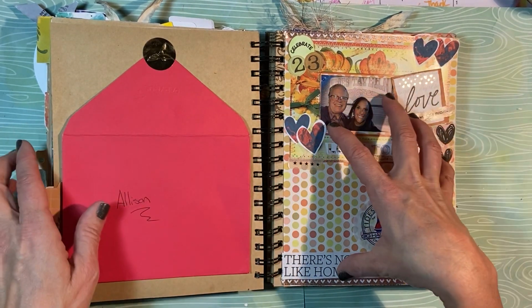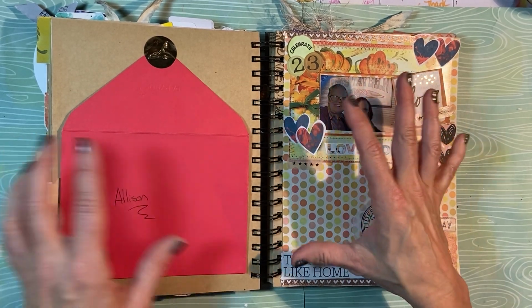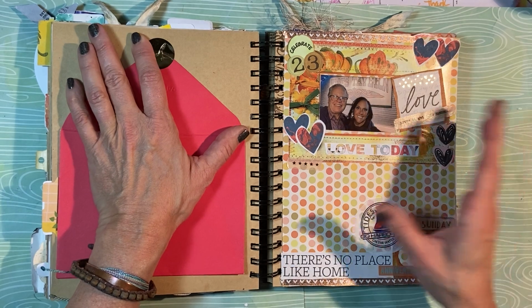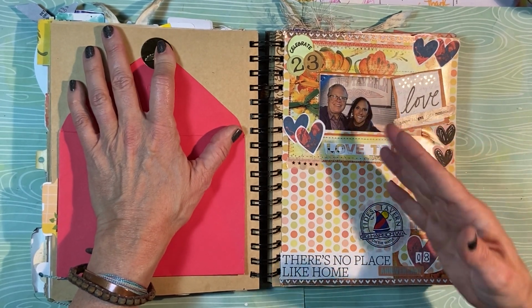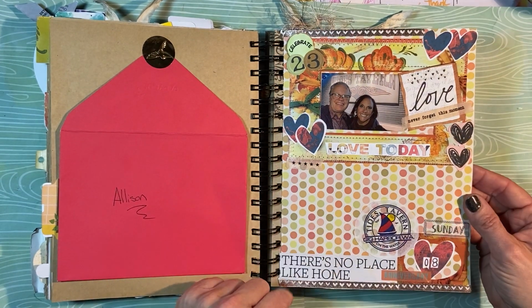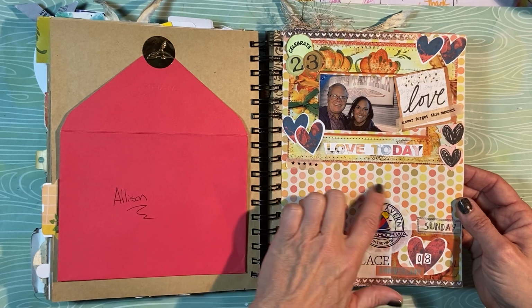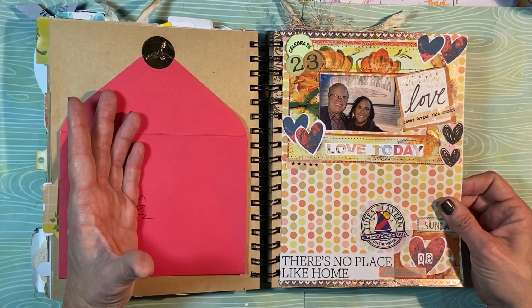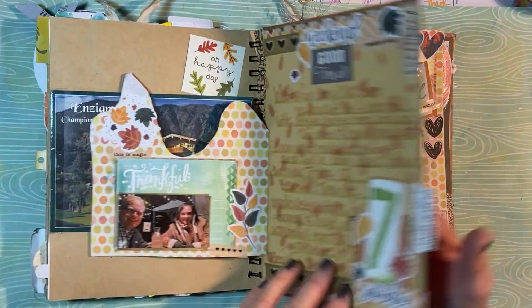This was our actual anniversary, and so we ended up driving home this day. We got home about midday. We unpacked, we did laundry, all that kind of stuff, checked in with the girl, and then we went out to eat at our local little restaurant, and it was just nice. But I just put there's no place like home. That's just from a magazine. It wasn't like a fancy dinner. I mean, it's a nice dinner, but it's not fancy. So we did that.